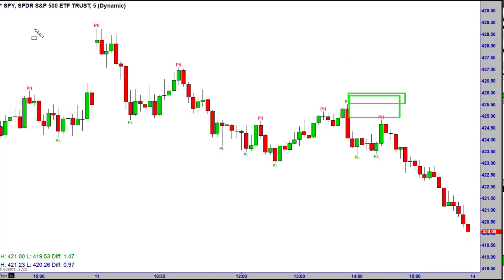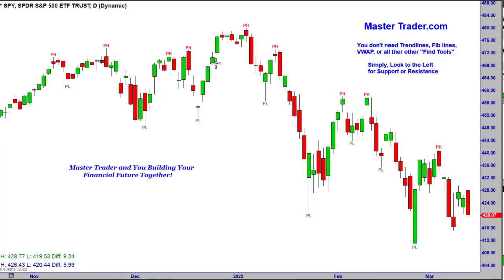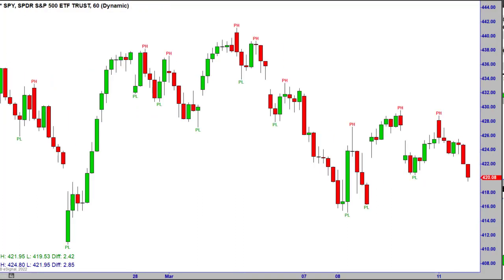And from a swing trading perspective, we would be using the daily time frame. Often we do that in combination with weekly time frames, and intraday time frames, the 5-minute in combination with the hourly time frame. Let's just take a look at the hourly and a retest pattern.